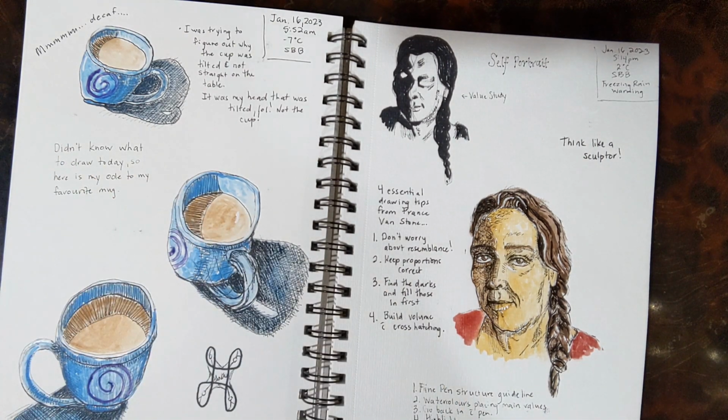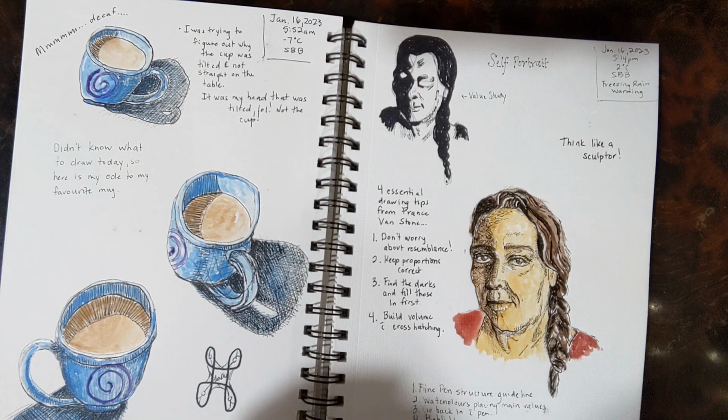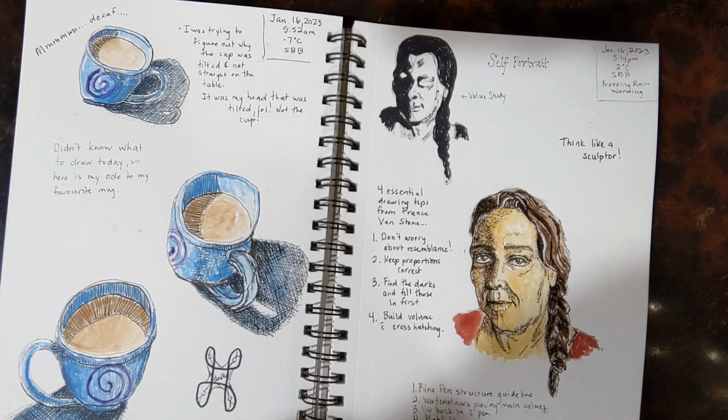The first one up top, I didn't know. I was like, why is the mug on the table tilted? And then I kind of realized it was my head, so my head was tilted, not the cup. That's something to keep in mind as I go forward and look at things. How is my head in relation to my eye line? Is my eye line horizontal or is it tilted? And am I seeing things differently because of that? And I still have the crazy hatching for the shadows.